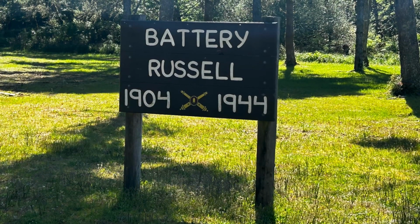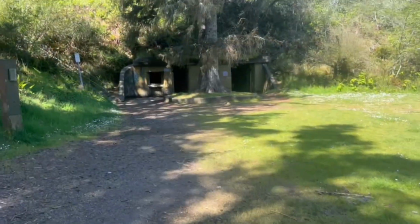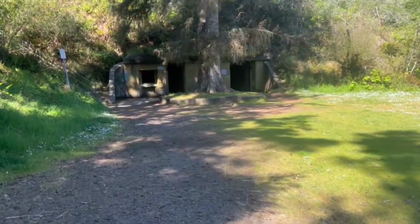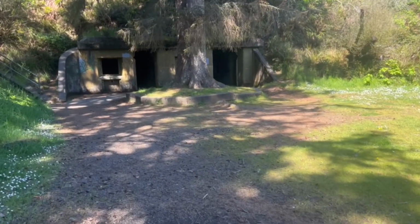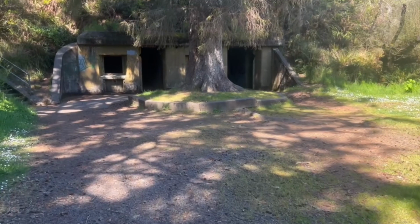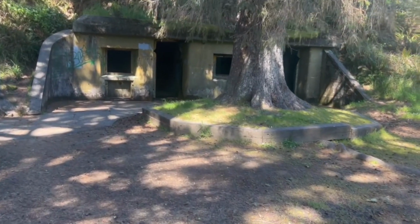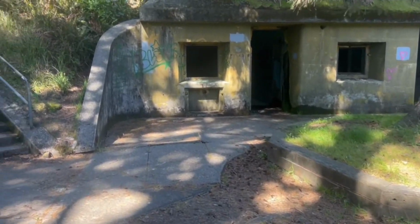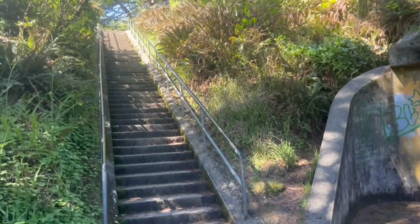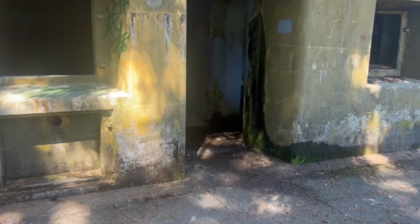So our next stop was the Battery Russell. When you pull into the parking lot, you have the opportunity to walk through this lower bunker. And if it wasn't for Stumbles going through each of these bunkers, none of this would have been caught on video, because I pretty much stayed on the outside, just wandering the property looking for things to photograph. If you take those stairs up to your left, you will get to the bigger bunkers.